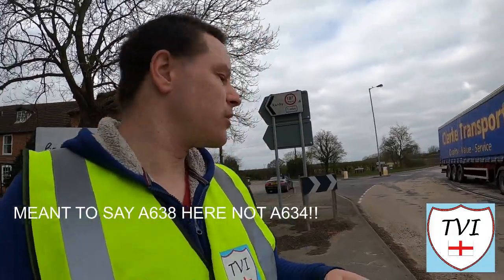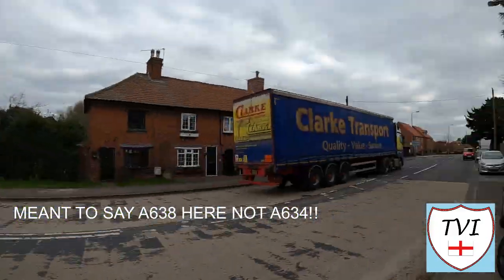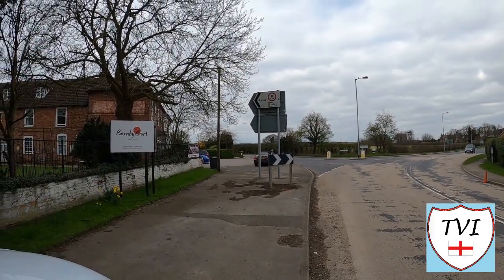That's pretty much it for Barnby Moor. Just one main road, the A634 between Bawtry that way and Retford, which is that way. But there's a little bit more to see in Barnby Moor. It's got an exclave, which is a detached part of the parish. It's not attached to this bit, the main part, and that's called the Bilby exclave. And to do that, we need to head that way towards the A1.